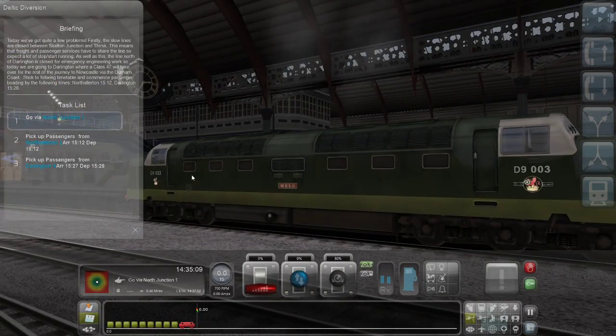Right, today we've got quite a few problems! Firstly, the slow lines are closed between Skelton Junction and Thirsk. This means that freight and passenger services have to share the lines, so expect a lot of stop-starting. As well as this, the line north of Darlington is closed for emergency engineering work, so today we are going to Darlington, where a Class 47 will take over for the rest of the journey to Newcastle via the Durham coast.